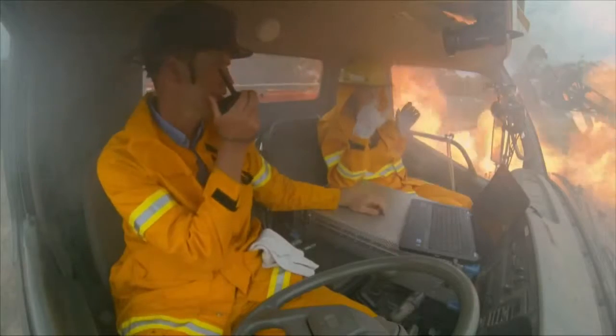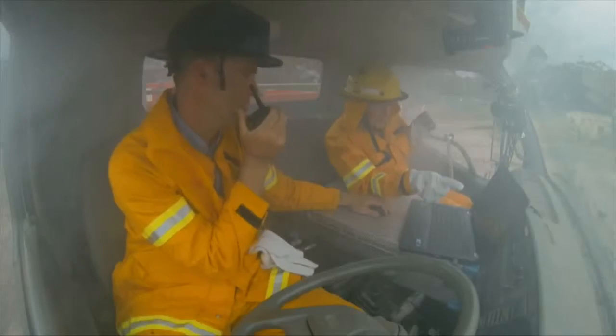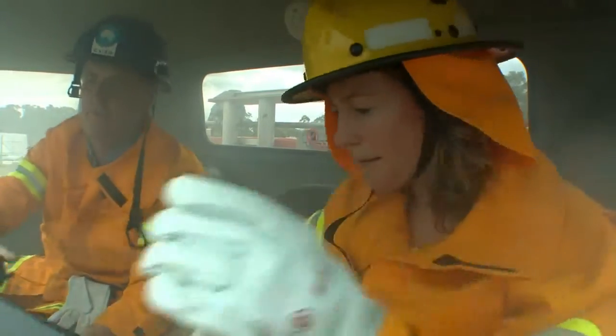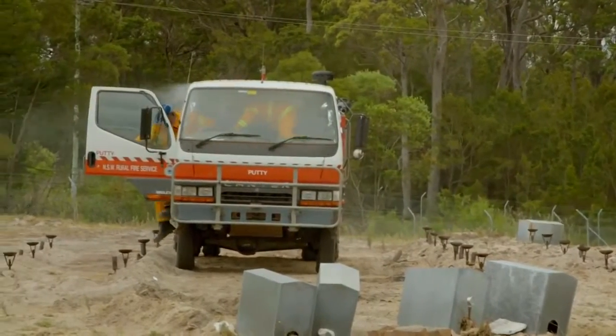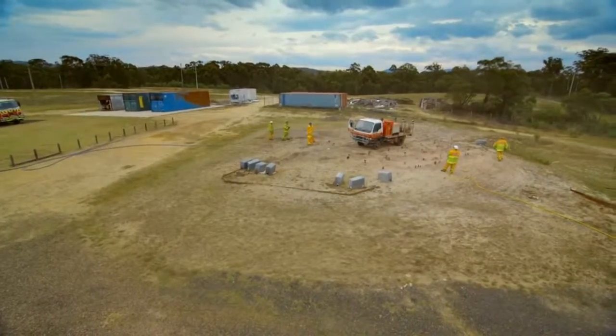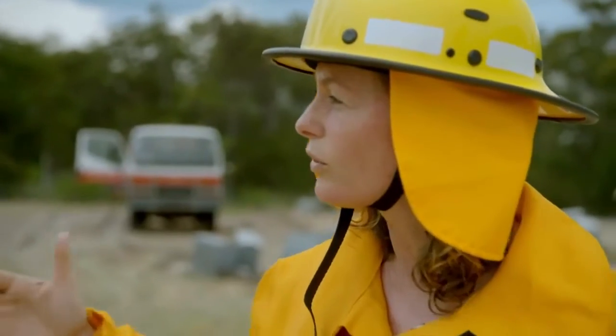Smoke's quite high. Okay, shut down. Because there's a fair bit of smoke coming in the cabin, I'd say we're better off climbing out. Okay. This kind of testing is vital for offering firefighters who use Cat 7s the best advice in the event of a burnover. If we hadn't got out when we did, what would have happened?